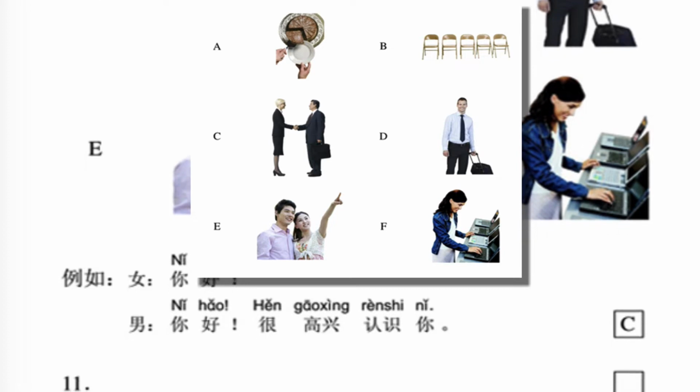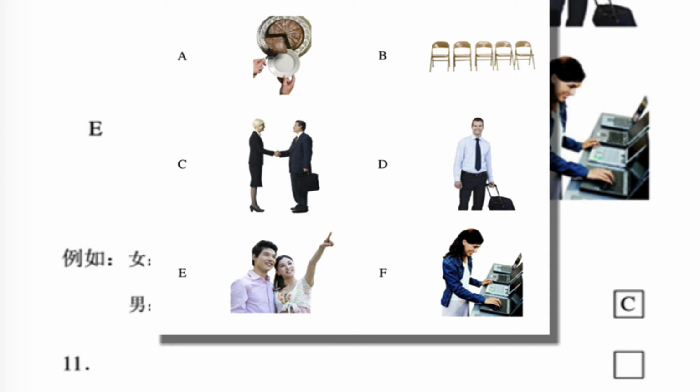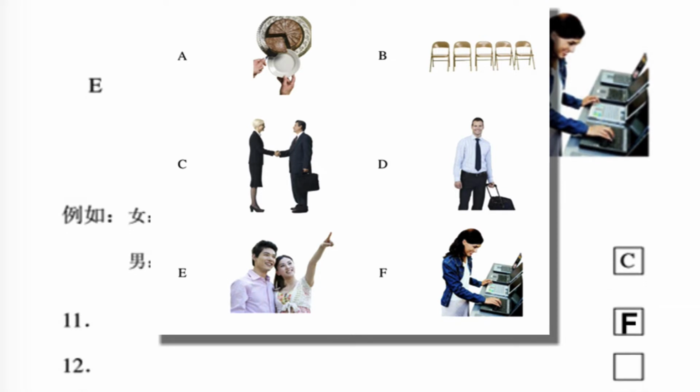现在开始第11题。11. 你喜欢哪个电脑？这些我都喜欢。 Picture F looks true as per the statement, so let's write F in the box. 12. 你那儿有多少个椅子？5个。 Picture B looks true as per the statement, so let's write B.